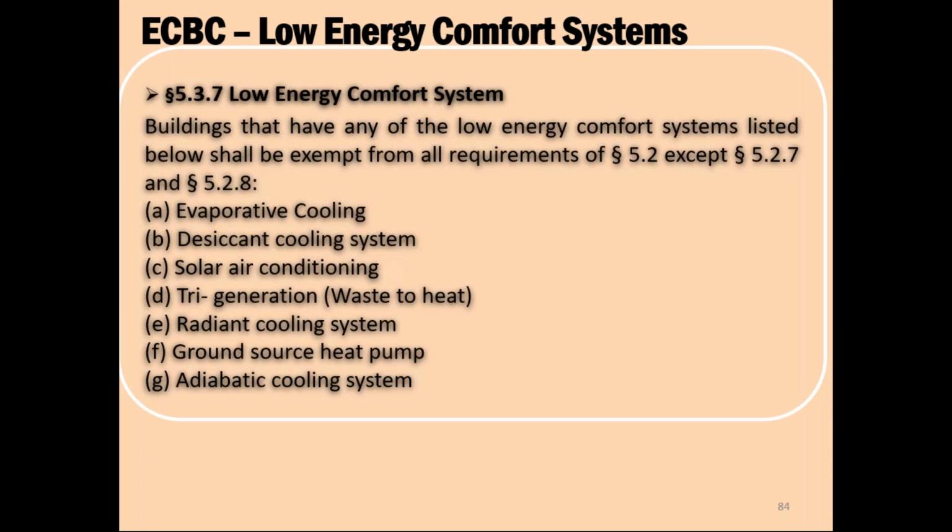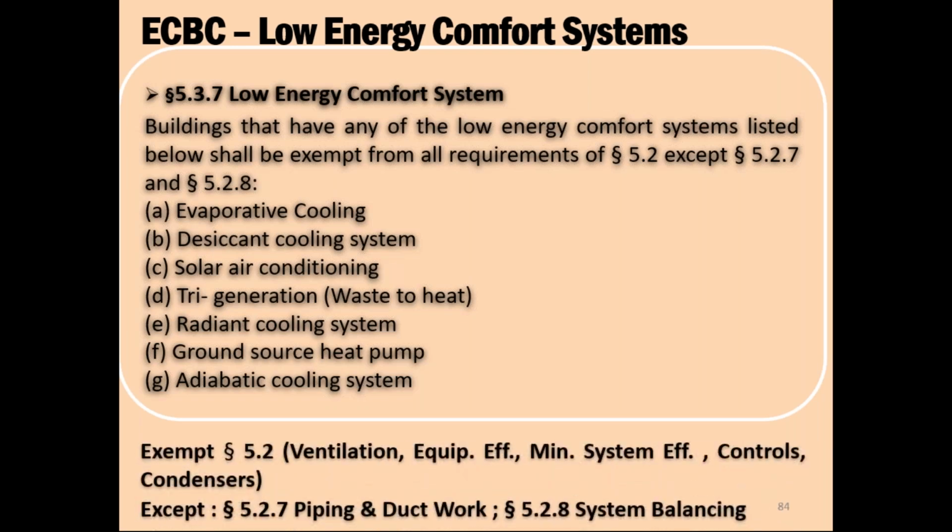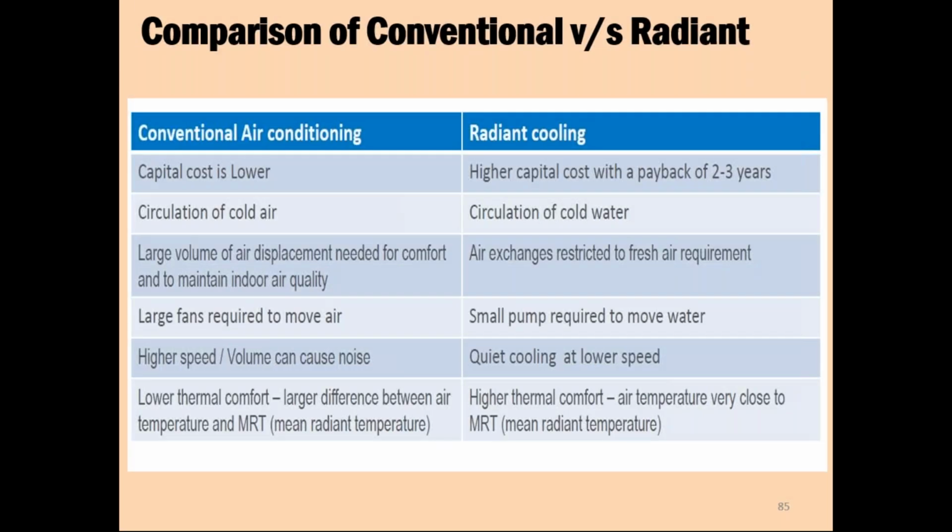Then ECBC also talks about low energy comfort systems, where evaporative cooling, desiccant based cooling systems, solar air conditioning, tri-generation, that is waste heat to power, radiant cooling, ground source heat pumps, adiabatic cooling systems, etc. So these are technologies which have been accepted as proven low energy thermal comfort systems, and all these efficiencies need to be maintained for the piping, ductwork, and system balancing.